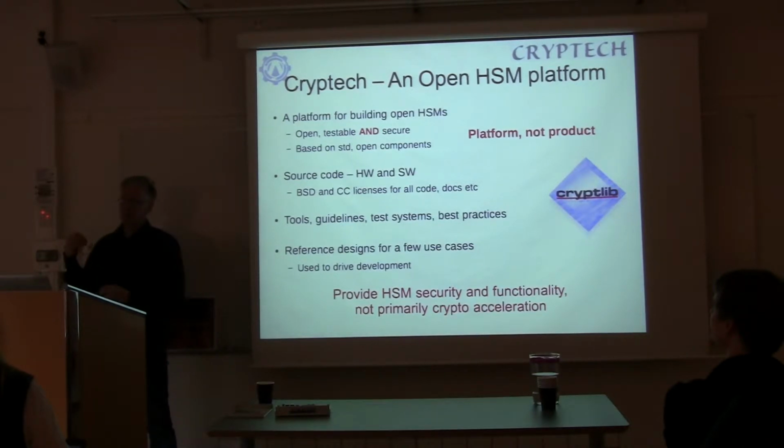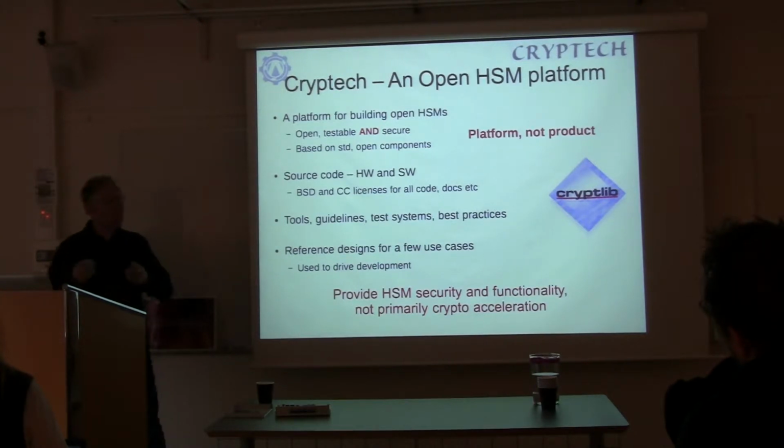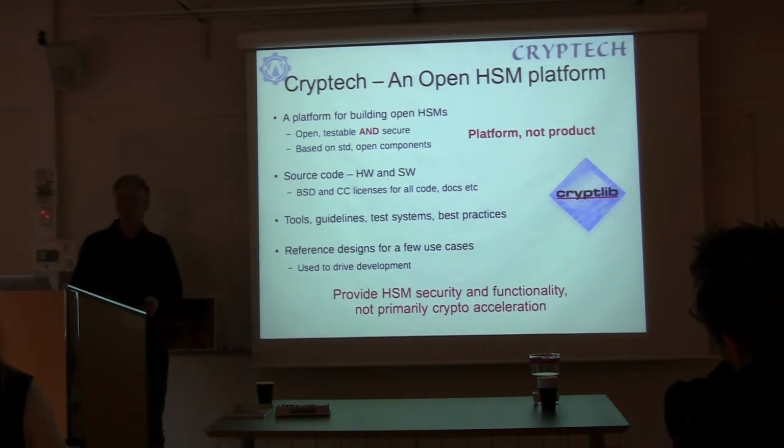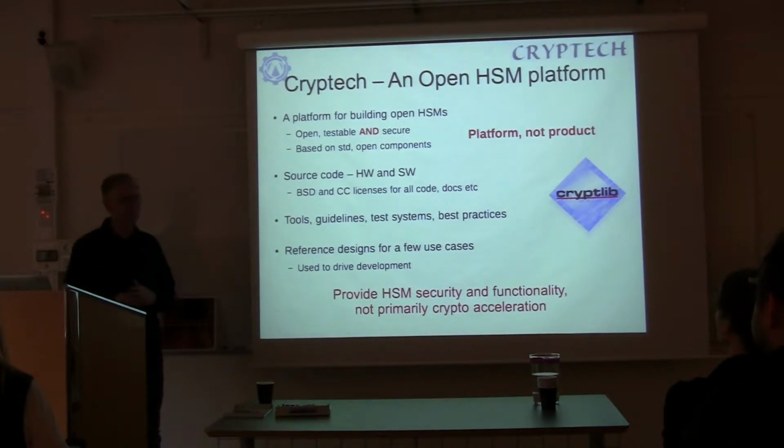So we will develop components, hardware and software components, and if we need to rely on components from other sources, then we try to use standard components. There are a number of fantastic security components out there, and we really don't want to use those because they are also black boxes with good approvals from governments.